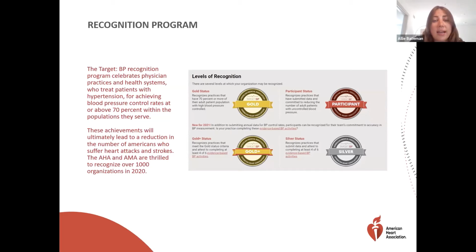So we have a gold status, we have gold plus status, we have silver status, and then we even have a participant status. So even if you pull your data and let's say it's COVID-19 year, it's 2020, things happen, life is crazy, we just didn't have time to focus on our blood pressure measurement compared to all the other priorities at hand, that's okay. We still want to recognize you for trying. We still want to recognize you for committing to the BP mindset and for taking action and trying your best to target your patients and keeping them on track with your blood pressure.